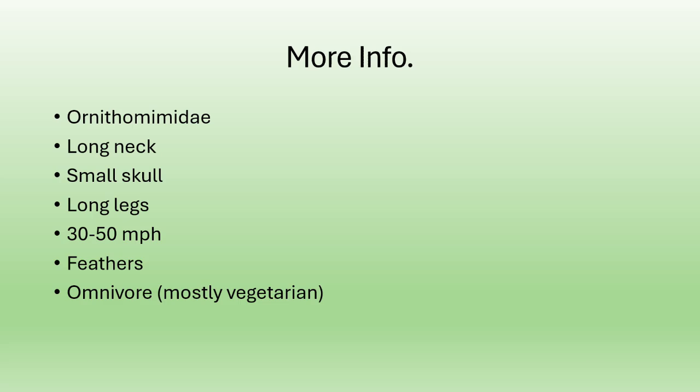And Struthiomimus speeds are pretty well up there. They can be as fast as 30 to 50 miles per hour. So this is a pretty fast dinosaur. This dinosaur can outrun the best Olympic sprinters, and probably can outrun a full blown ostrich today. And that's saying something right there.